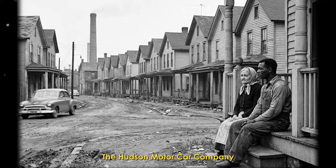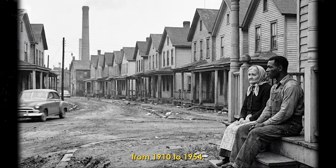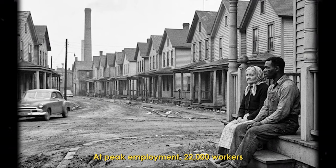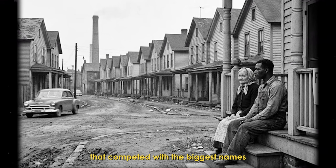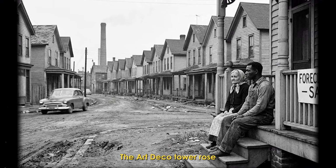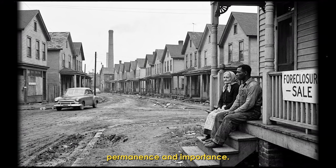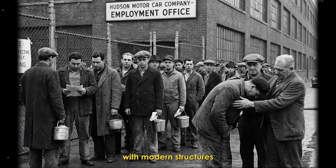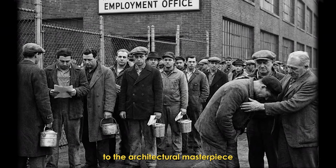The Hudson Motor Car Company Jefferson Avenue plant operated for 44 years, from 1910 to 1954. At peak employment, 22,000 workers built automobiles that competed with the biggest names in the industry. The Art Deco Tower rose above the Detroit River as a symbol of Hudson's permanence and importance. Today, the site is mostly redeveloped with modern structures that bear no resemblance to the architectural masterpiece that once stood there.